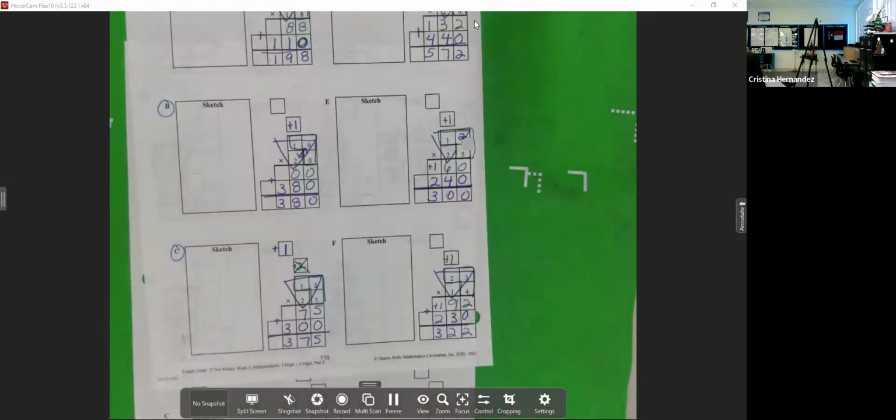Three. How many of y'all got all three of those right? Thumbs up. You're doing it this way. Some of y'all I know did the area model for these, which is completely fine.